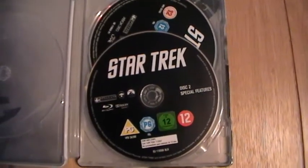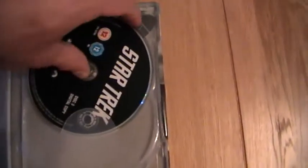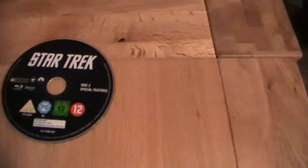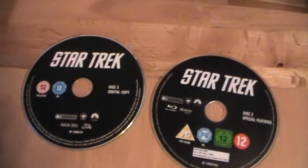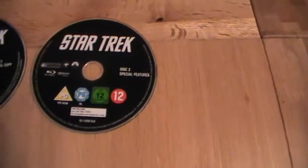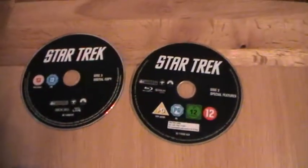Now the discs themselves, the one that's in the player and these two, look exactly the same. Just normal Star Trek in black and white with the ratings on them. Special feature version is disc 2, and disc 3 is the digital copy. So I don't know why that's not the DVD. That's just a digital copy. So for some reason I had Blu-rays and no DVD. But I'm buying it for Blu-ray, so I don't really care about the digital copy or the DVD.